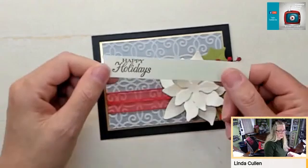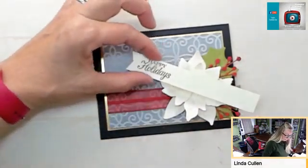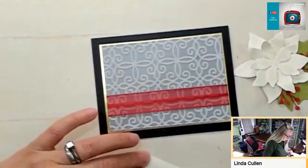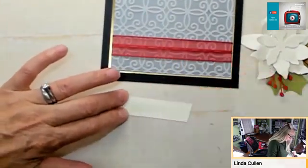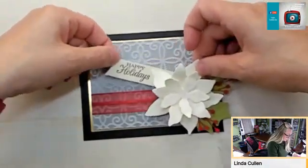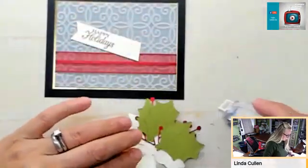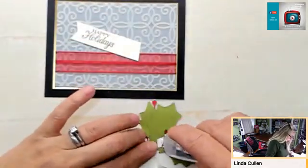I have my greeting, which I'm going to stick behind. So I'm going to eyeball this. Cut that off. All right. Actually, you know what? Let's use some Seal Plus because we're attaching it to the vellum, the flocked vellum. So, right like that. There we go. And so here, yeah, I think I attached it. Yep. With Seal Plus.